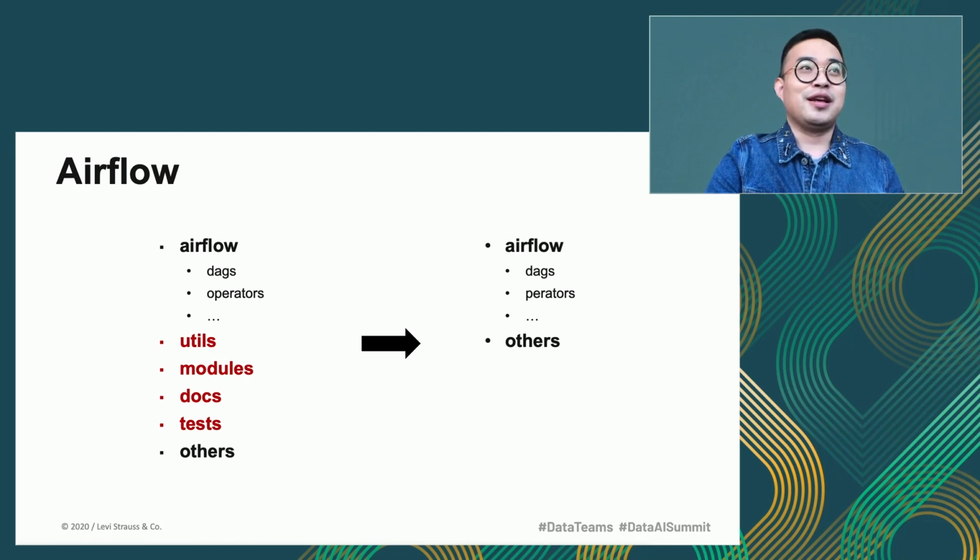That is something in common for your functionality, right? So some of your DAGs are doing these things all the time. Some of your operators do the same things all the time. You don't want your code repeated everywhere, right? So you want to extract them and put them into different folders, make them functions, classes, methods.